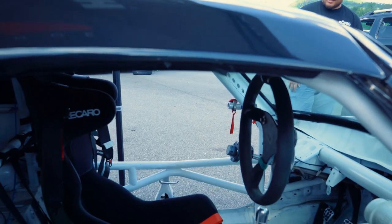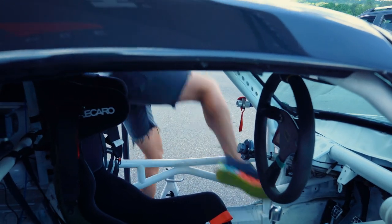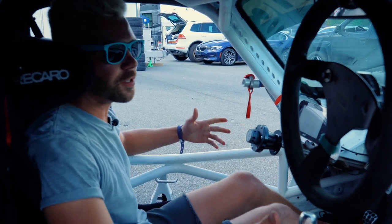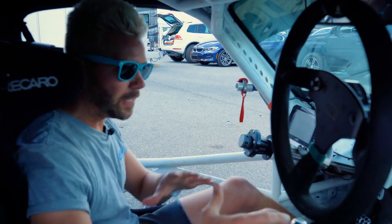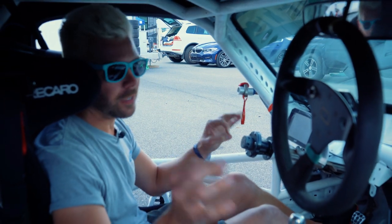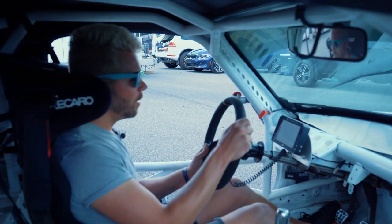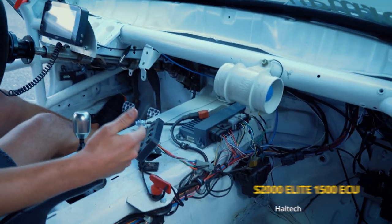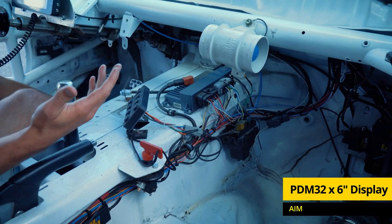Best part. And welcome to my office. Very bare bones in here. We don't want any extra weight. Could be cleaned up maybe a little bit more, but it does the job better than it should. Run everything off of the Haltech ECU, Haltech Elite 1500, and then an AIM PDM and full dash setup, so we have all the data we could want.